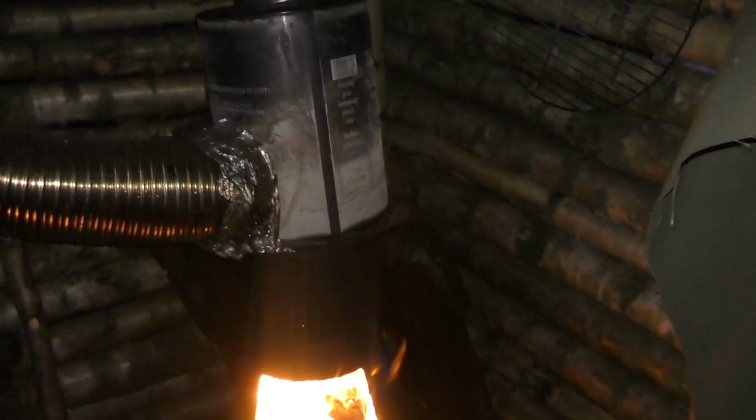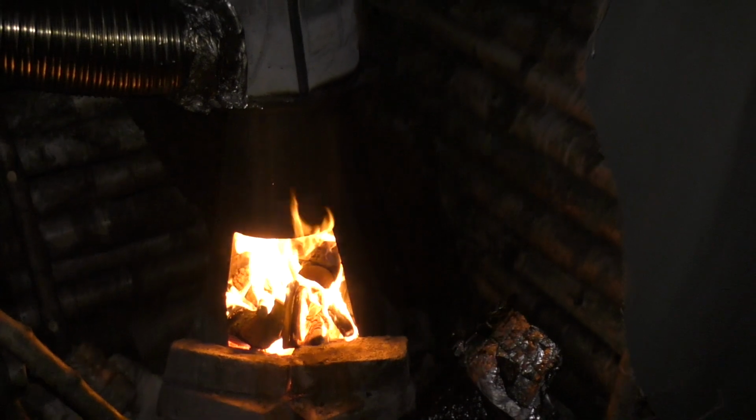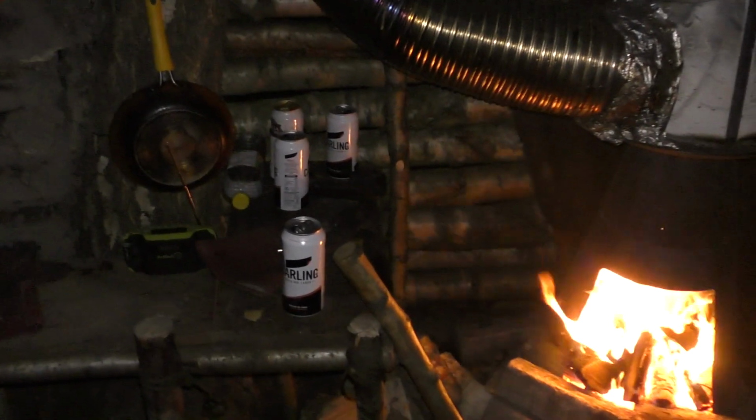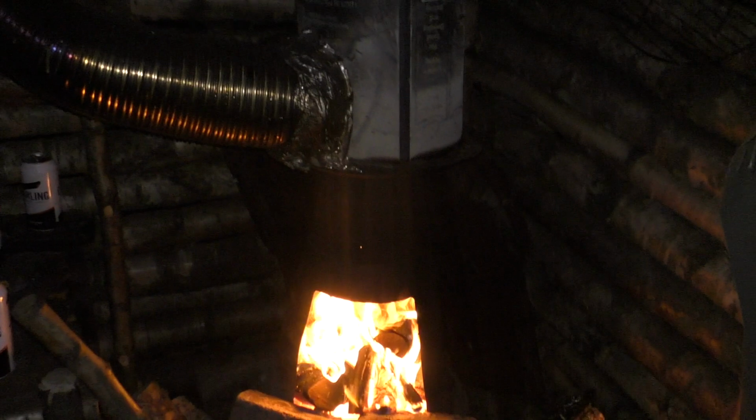Just gonna stand up in the shelter. Oh, I can feel the heat when you stand up, like the top of the shelter's dead warm. Should have made a bunk bed. Be lush and warm at the top. But it's definitely warmer at the top of the shelter than it is at the bottom, like. Obviously heat rises, doesn't it?